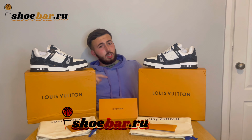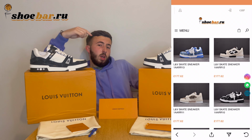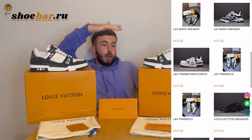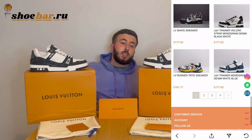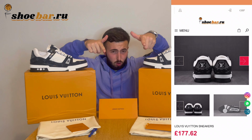I'll show you how to get to their page now. Literally, you just go onto the home screen, go to LV in the menu, click on this shoe, and you'll get it for, like I say, £177. And if you use the discount code, you'll get £15 off, like I've already stated.